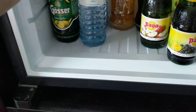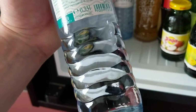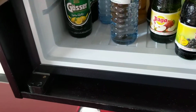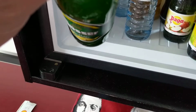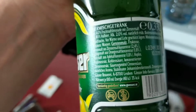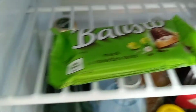Okay, is that water in a glass bottle? Well, I'll be. Oh, I bet you it's sparkling water. Again, I'd have to Google Translate some of that, but I bet you it's sparkling water. Oh, gut besser. I don't know if that's a beer or not. Oh, alcohol 2% by volume. So yeah, there's something good in there. All right, that's cool. I just can't get over how small this fridge is. This is not going to work for me if this is how the fridges are around here.